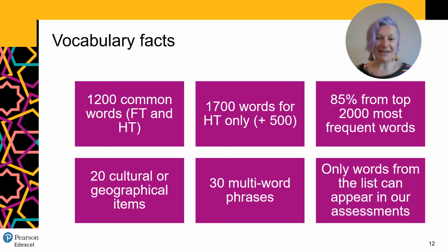So I mentioned already the reduction in the number of vocab items on the new specification. You're probably covering around 2,500 items on the vocabulary list as they stand at the moment for GCSE. So the 1,200 common words, which are the totality of the foundation tier words and the core of the higher tier words, is a significant reduction, as you can see.